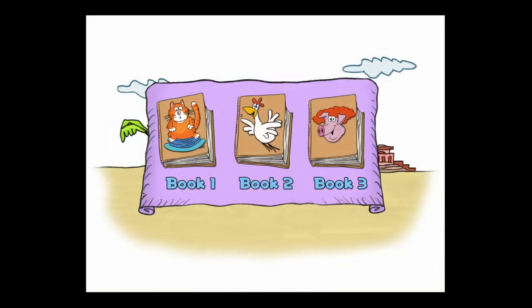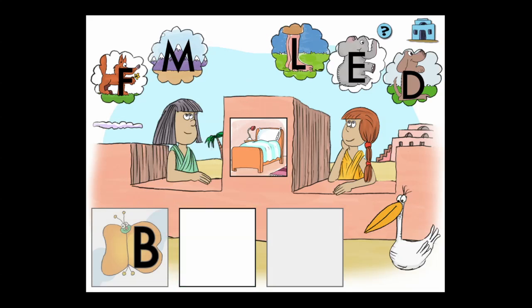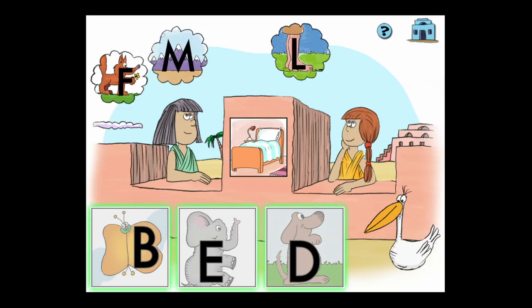Now, kids learn letters and letter sounds or speech sounds by drawing letters embedded in pictures, which helps them to remember the sound and shape of the letter. Now, this is a game section. Kids drag the letter into the box that's correct to spell the word bed. You can see the picture there, and the word is spoken back to them phonetically.